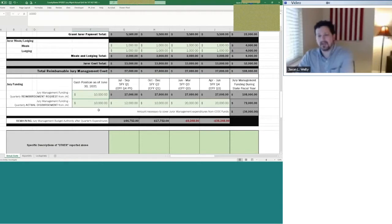So if I were to change that to 0, you can see you had requested $27,000 from JAC for the months of July through September, but because you had $10,000 sitting in your bank, your request was reduced down to 17. This right here is basically what I'm going to call our jury reconciliation, if you will, because after this point, we won't do any more reconciliation.